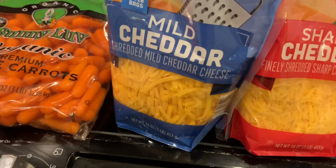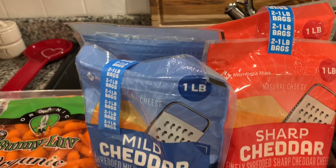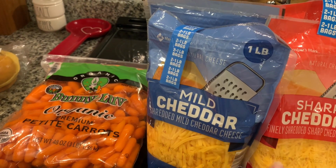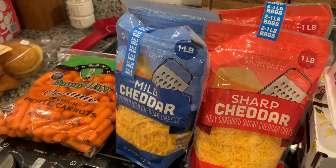We had to restock our shredded cheese. We got mild cheddar and sharp cheddar. Probably, we'll stock... Cheese freezes really well, so if you don't know that, we'll keep one of these out, probably one sharp cheddar, and put the rest in the big freezer, and then we'll just have them stocked up.